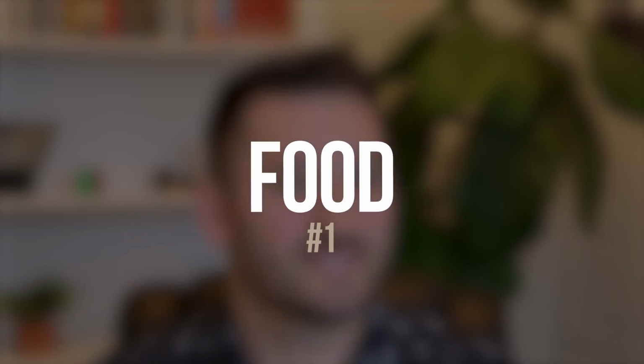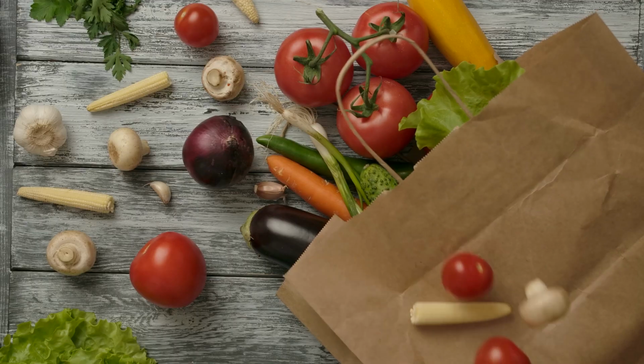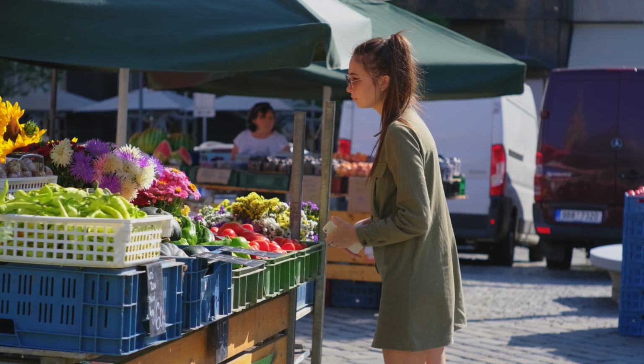Number 1 is food, because guess what? We all have to eat. So in grocery shopping, we have a couple major chains throughout the Riviera Maya, including Mega as well as Walmart. You're going to save about 35 to 40% on typical groceries, but you are going to pay a bit more just because they are mega chains. But if you decide to go to a smaller local grocery store or even pop into one of the local food markets, you're going to save anywhere from 45 to 60% easily on fresh produce and meats.